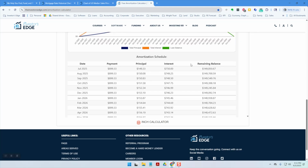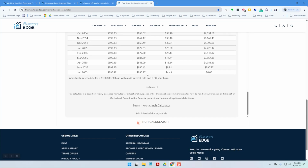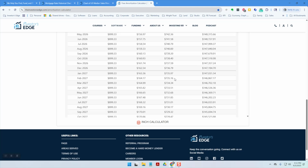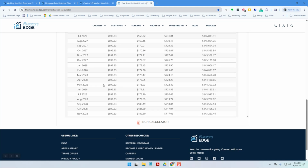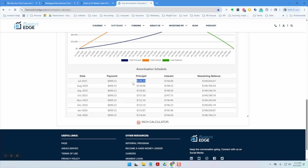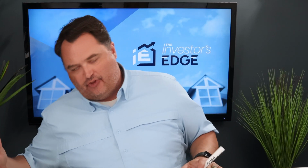Now, what does this mean? When you first start the loan, your payment's $899.99. Your principal that you're paying down is $141, but your interest is $750. As you get further to the end of the loan, the majority is going towards principal and a tiny bit is going towards interest. This is called an amortization schedule. Most people just don't understand this. So when you are a few years in, a lot more money is going towards the principal than towards the interest. If you refinance now, you start all the way back here where you have very little and you reset to a 30-year loan all over again.